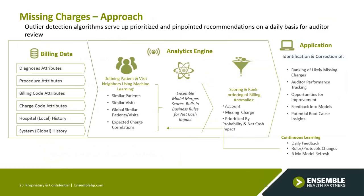As we look at our approach for missing charges through identification of similar patients, we look at the input of patient data, being visits and visit detail, as well as historical data trending. Similarities across visits are identified to target correlation possibilities. Outlier detection algorithms serve up prioritized and pinpointed recommendations on a daily basis for auditor reviews. And then based on auditor validation and responses, the algorithm itself will adjust to provide continuous improvement in findings. The only instance in which rules are leveraged are really where history does not exist or is insufficient.